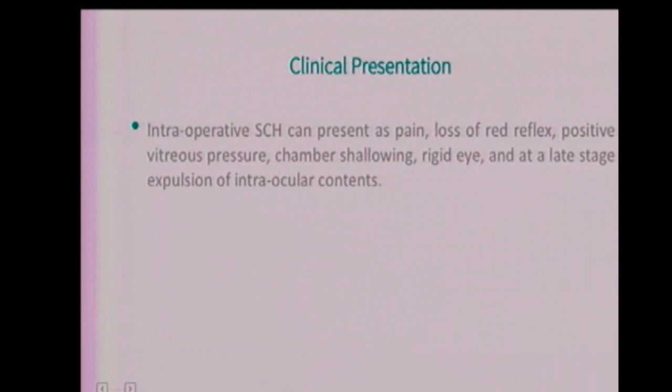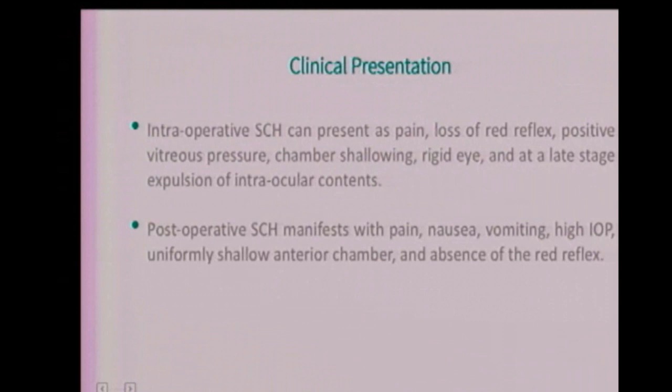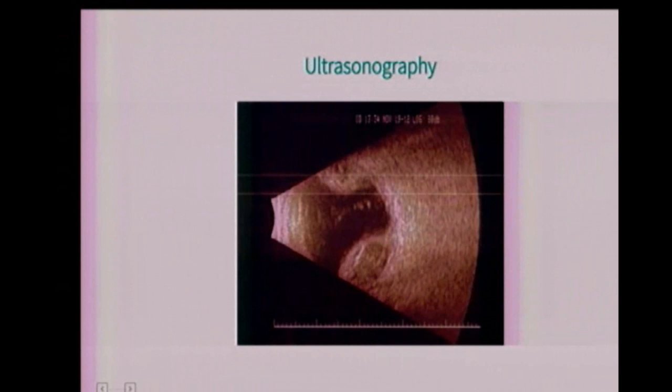You would never miss a choroidal hemorrhage that happens at the time of surgery, but sometimes it's post-op, goes undetected sometimes for a clinic visit or two. You should think about it whenever you have a patient with pain, the pressure is high, there's uniform shallowing of the anterior chamber, and there's absence of the red reflex. And whenever you're in doubt, always order a B-scan. This is how it looks.